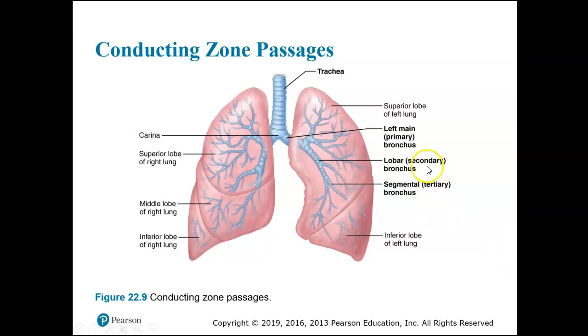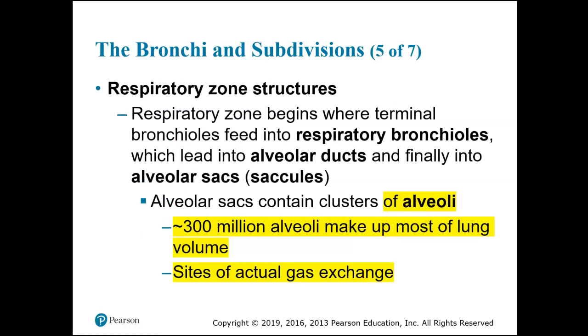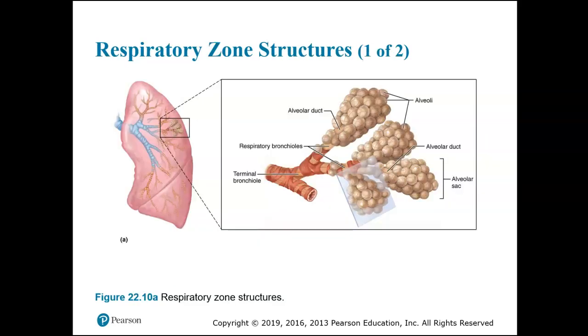After the secondary bronchi, those branch into segmental or tertiary bronchi, which then branch into bronchioles. And the bronchioles branch eventually into clusters of air sacs, and each air sac is called an alveolus. So the plural is alveoli. There are about 300 million alveoli that make up most of the lung's volume, so about 150 million per lung on average. The alveoli are the sites of actual gas exchange: oxygen from the lungs into the blood, and carbon dioxide from the blood into the lungs.